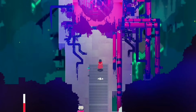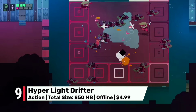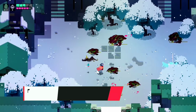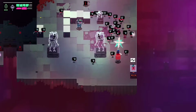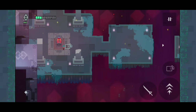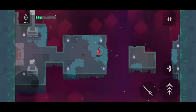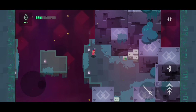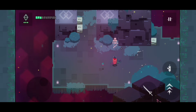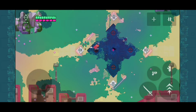Coming up next, we've got Hyper Light Drifter, created by Heart Machine, a small indie studio led by developer Alex Preston. This game blew people away when it released back in 2016, and for good reason. It's got fast, razor-sharp combat, but here's the twist. It tells its story with absolutely no dialogue. Instead, everything is delivered through visuals, symbols, and atmosphere. You're basically piecing the story together by exploring its haunting, colorful world. And honestly, that silence makes the game feel so much more mysterious and emotional.